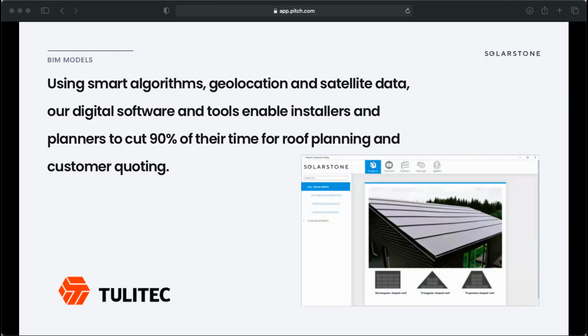And then my last slide: why did we make the BIM objects in the first place? We see a lot of potential working together with planners and architects. So this felt like the natural step to take. We like to make things digital. We like to make things efficient. And if we want to grow to a top 3 solar roof company in the world by 2025, we need to streamline and do things differently.